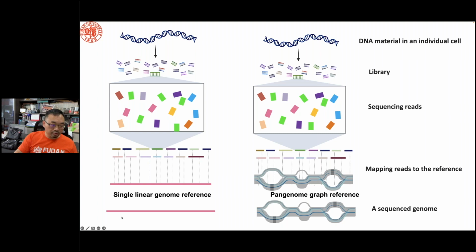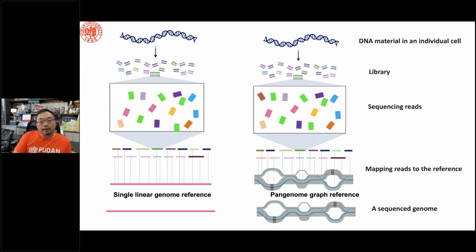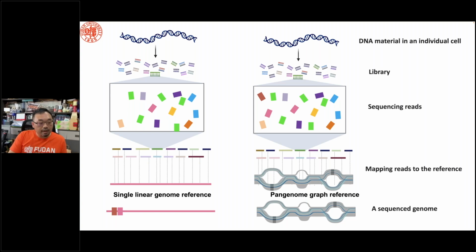So suppose we have only a single linear genome reference. We project our sequenced arrays back to the reference genome. The probability is that we can map the majority of our arrays to our reference, so no problem. But there are still quite a lot of unmappable arrays remaining.